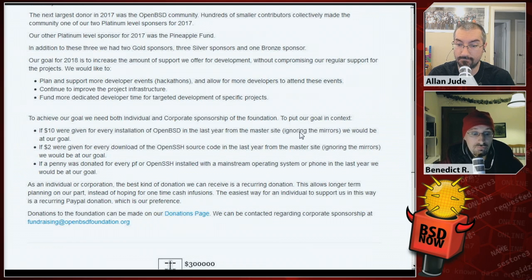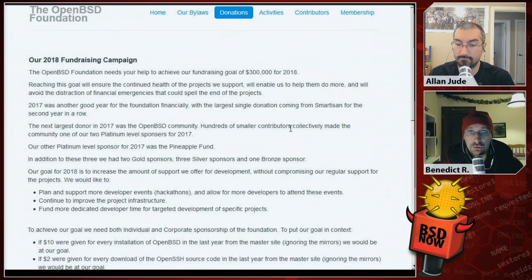Yes. So if you're using OpenBSD in any way or just want to contribute something back, remember, it's not just OpenBSD, but also the sister or daughter projects they have, OpenSSH, OpenNTPD, and all the other stuff that the OpenBSD guys are also using. So if you're at least using OpenSSH, then you might as well drop them a couple of bucks so that they continue their efforts. Yep.